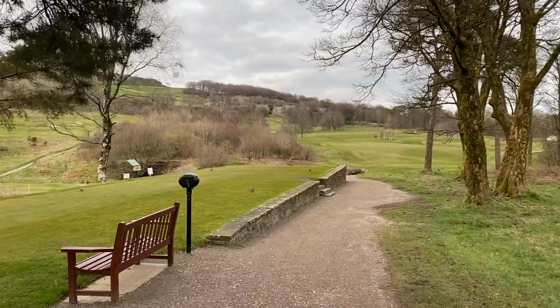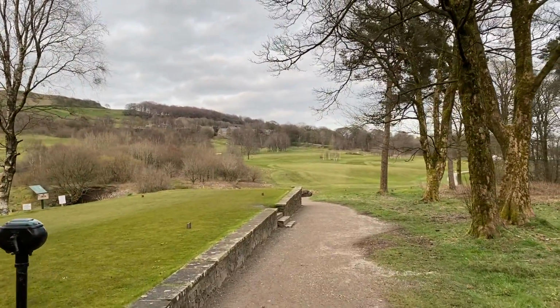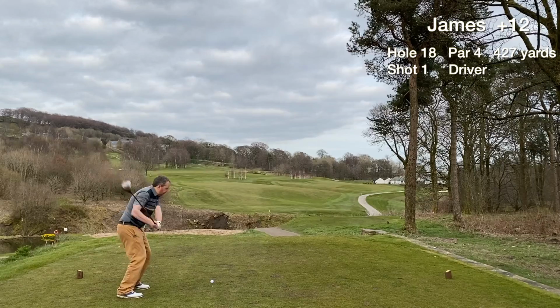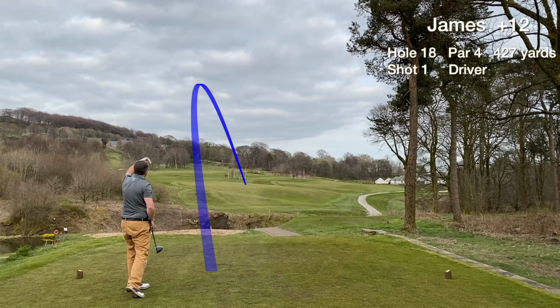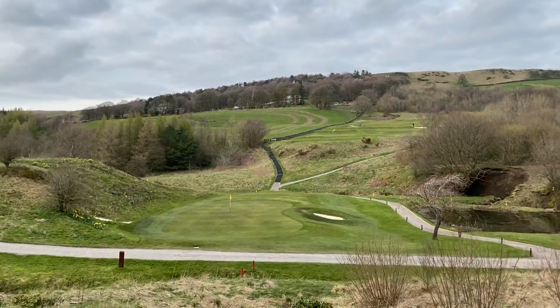So moving on to the 18th tee box. A really nice hole this one, hitting back to the clubhouse. Hole 18 is a long par 4, dogleg to the right. It's stroke index 4, so a tough finishing hole. Now we make a good connection with the driver. Goes around 200 yards, just a little bit left. Got the line slightly wrong on that one.